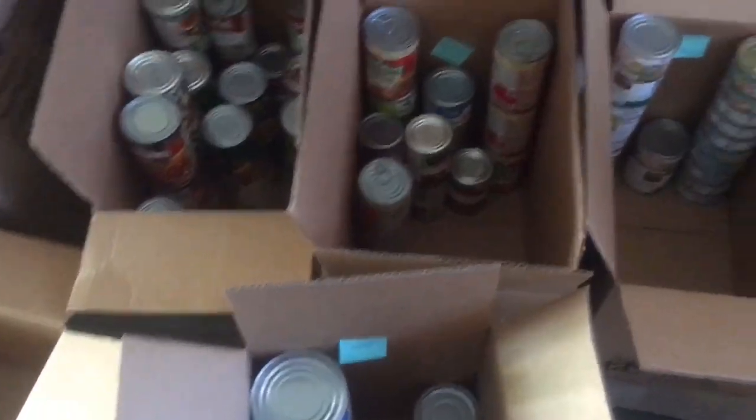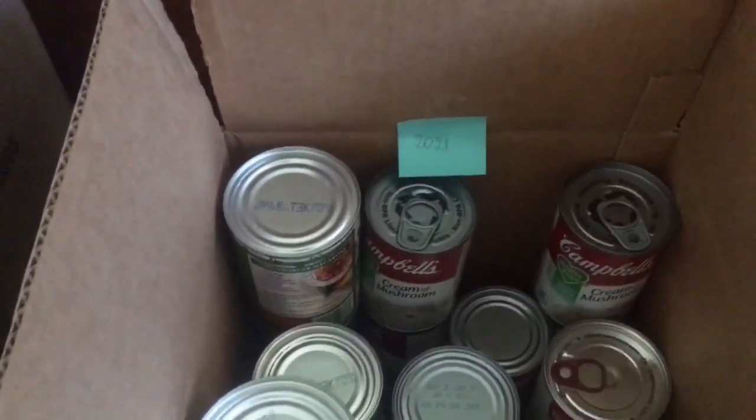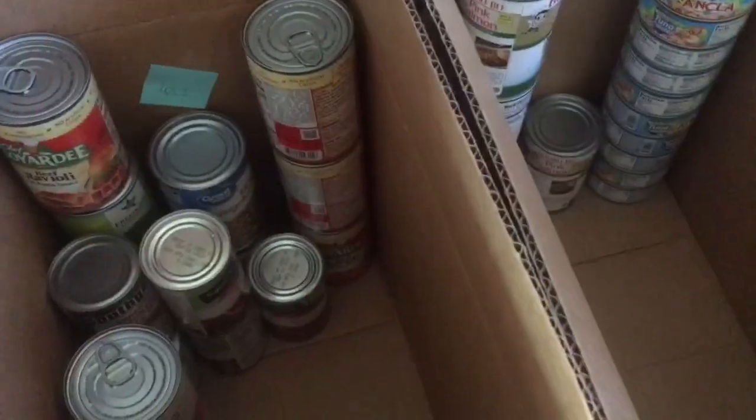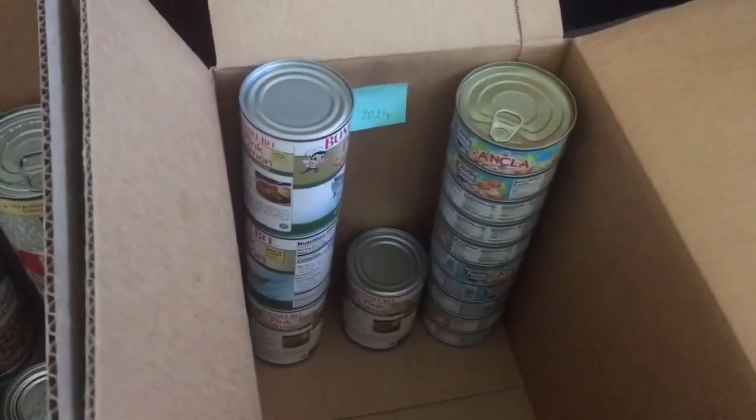So here I have some cans. Some of them I just bought and some of them I had in my pantry. So I separate them by the years. These expire in 21. These are in 22. These are in 23. I only have a few. And these are in 24.